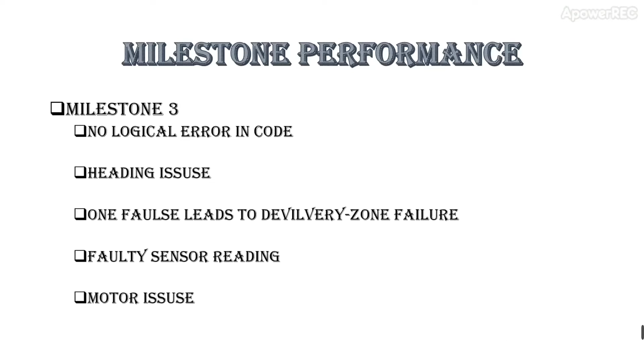As it has been shown, our rover did not perform well in milestone 3, specifically after picking up the load. Through rigorous testing, the team identified no logical error in our code. However, there are some limitations inherent to our approach that negatively affected its performance. For example, the rover's identification of loading zone and drop-off zones is heavily reliant on its heading, which is updated each time the rover executes a turn function.